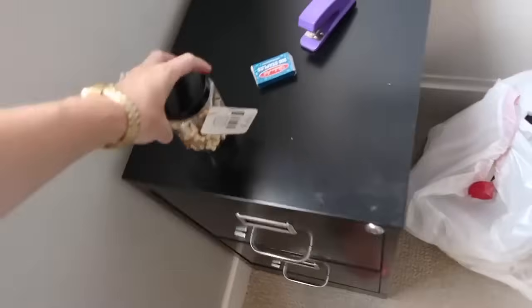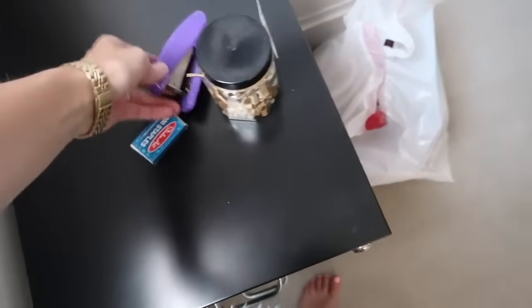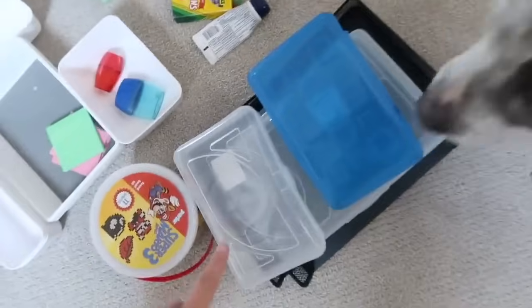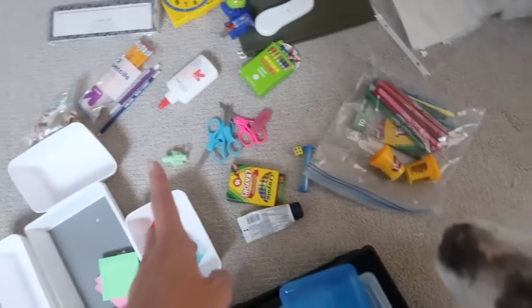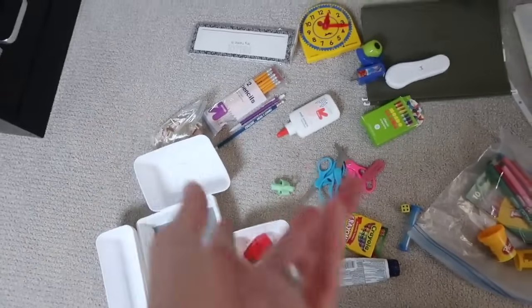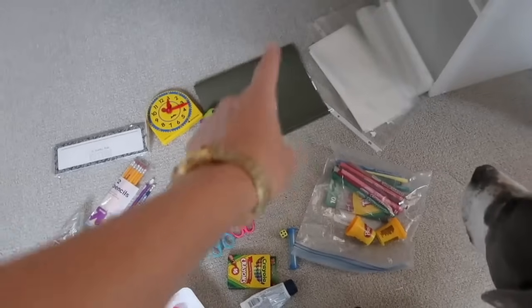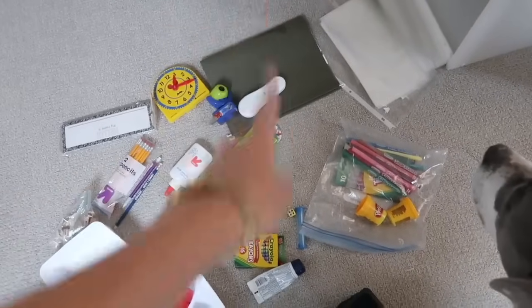And then I put aside some supplies. So I have like a stapler, staples, some push pins, and then I have some of these paper holders, pencil boxes, some desk organizers, stuff that needs to go downstairs. Like I found more pencils and glue, stuff like that. You guys can see, that is artwork that Colton wants to keep, so I just kept that separate.